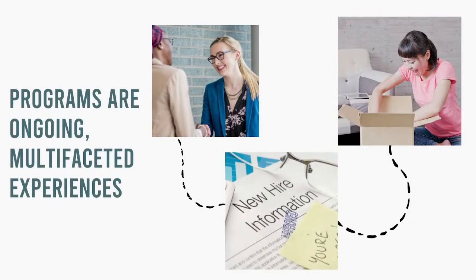Programs are ongoing marketing efforts. They give your prospects or recipients a multifaceted experience with a branded product as the takeaway piece. You're probably already running some sort of program if you have an employee rewards program, onboard new hires, or send thank you gifts to sales prospects.